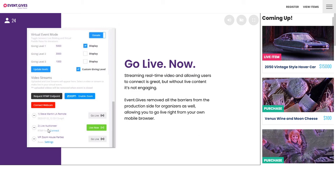So with our new Zoom integration, it's very simple to set up Zoom to connect with event.gives and allow you these overlays, donate buttons and bid buttons integrated in with a Zoom feed. Or it's very simple to just connect a mobile phone camera, a desktop camera, tablet, any of those things by clicking the connect webcam button, spinning up your own live feed and going live. So a ton of video options to review.